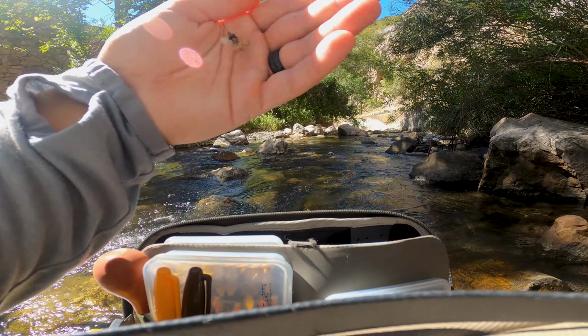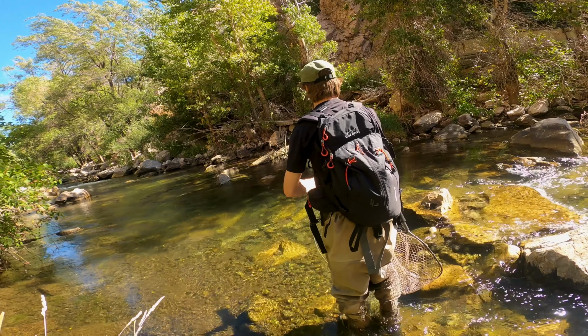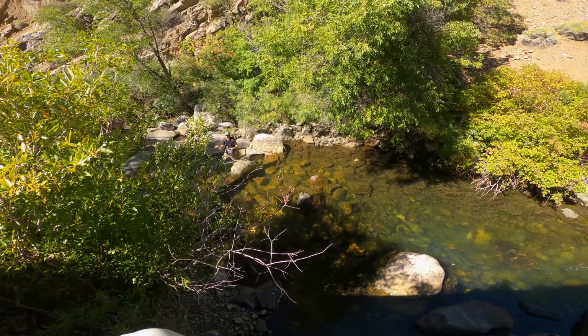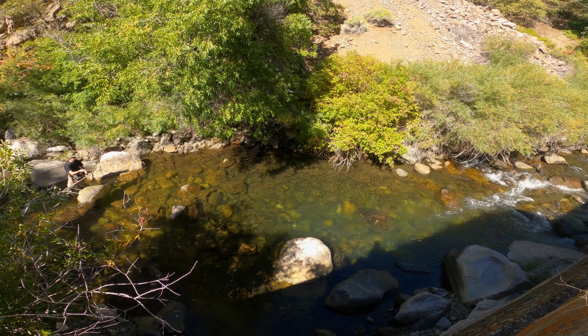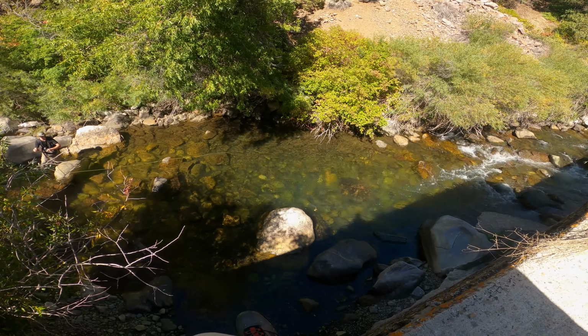All right, looking great. Let's see if we can't get this guy. Oh, there's a big one close to me, dude. Went right over it. I think I spooked him. I had one. Elon's currently down here. I'm way up above him, and there are so many fish in here looking at his fly. That's so sick. Hopefully he can pull one out of here. What a cool looking spot this is.